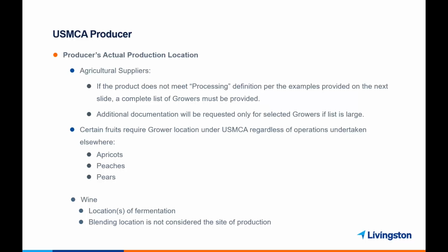Certain fruits require the grower location regardless of any operations undertaken elsewhere. The apricots, peaches, and pears, unfortunately, are called out in the USMCA. What that doesn't include, though, is when the fruits are fully produced into another food item, such as a pie or a pastry. This is just raw agriculture. For wine, producer location is the location of fermentation. Blending is not considered the site of production.